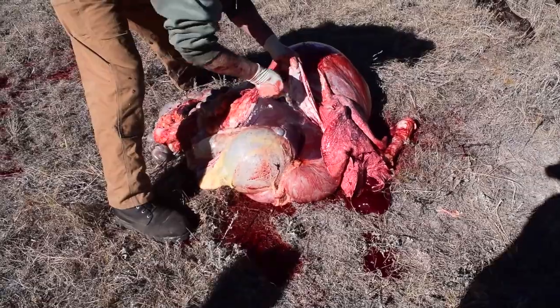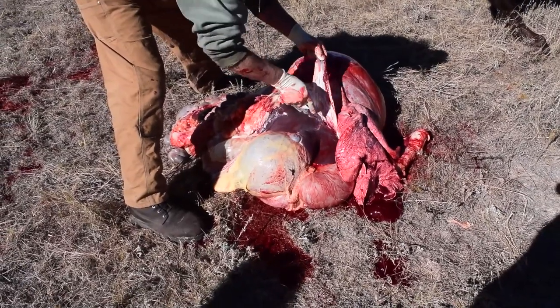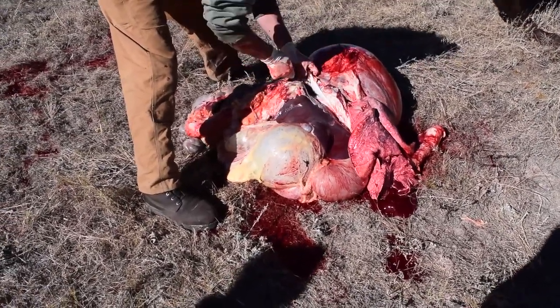Yeah, especially by a truck instead of a buffalo. Exactly. Hey, he got killed on a buffalo hunt. Buffalo get him? No, Larry ran over him with a truck.